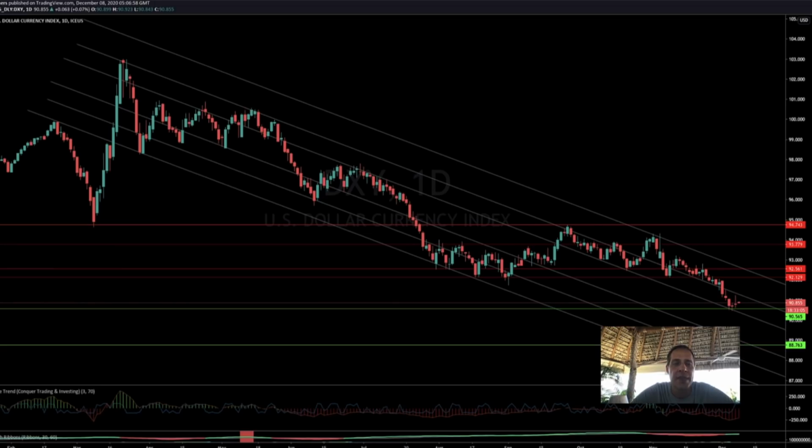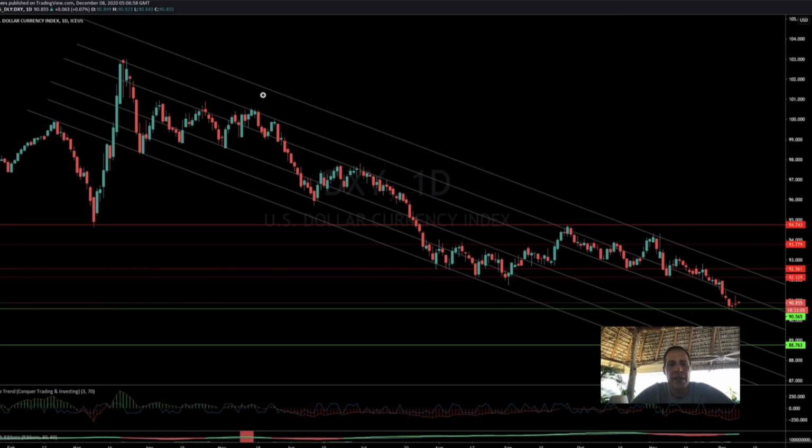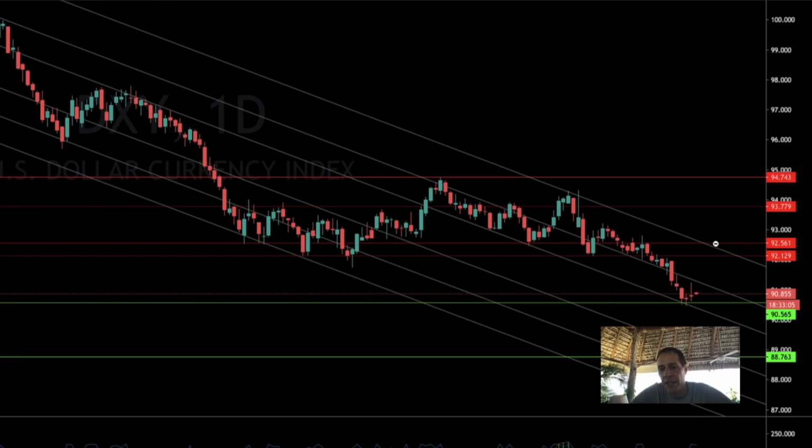I want to show you what that looks like if you zoom out. That's this area right over here. I'll zoom in right there. Do you see this outer trend line, by the way? This outer trend line of this big channel going back to the March high. If we break above 92.50, this area right here, that would be a breakout of that channel.